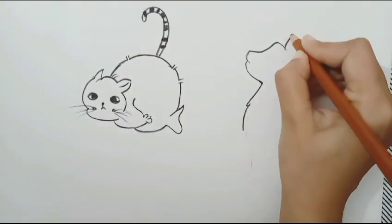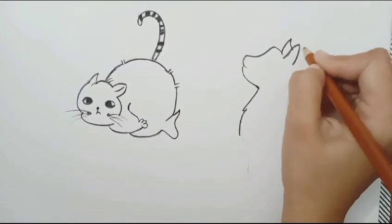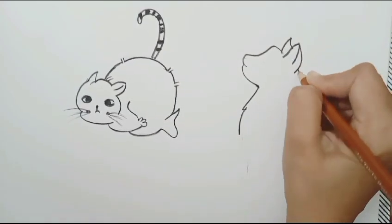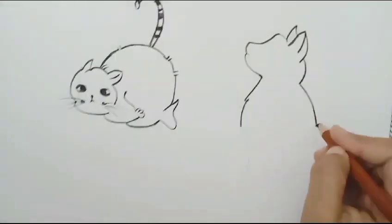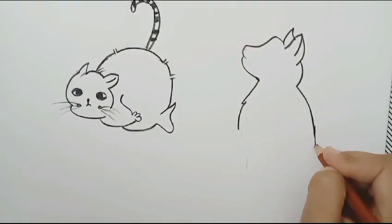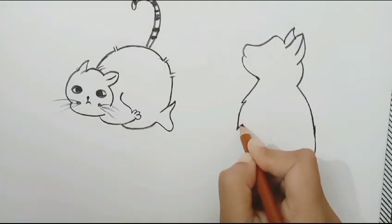Drawing is a beautiful art form that can capture the world around us in a unique and expressive way. It's a way of communicating ideas and emotions without words. It can be enjoyed by all people of all ages and skill levels.